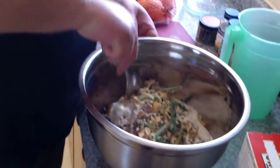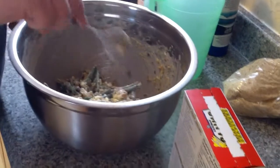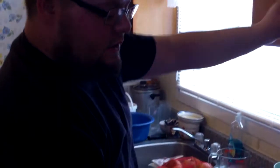Okay. So next comes the good part, the mixing. This is what makes it all delicious, all that stuff mixed in. See? It doesn't look bad, does it? Delicious. Just imagine it warmed. Now, I'm going to take a paper towel to get my hand not messy. It's ranch dressing all over my hand. And I'm going to use a nice casserole dish here.